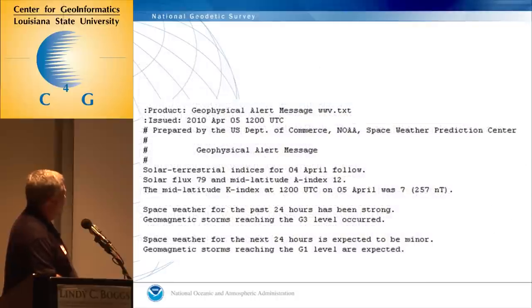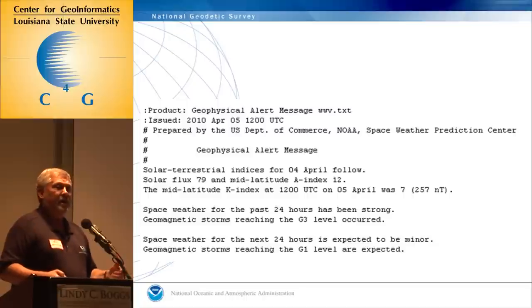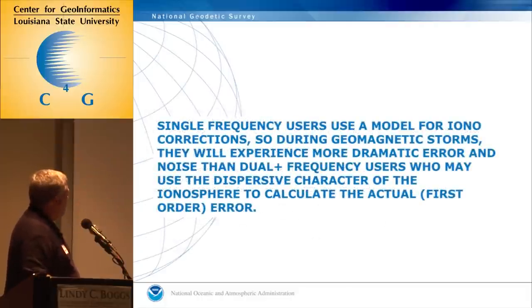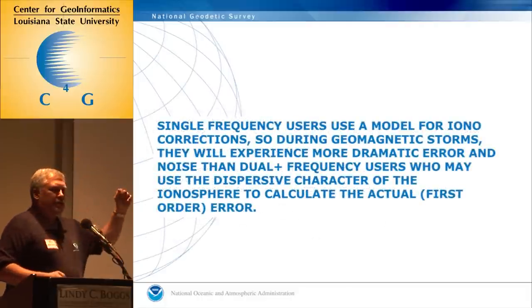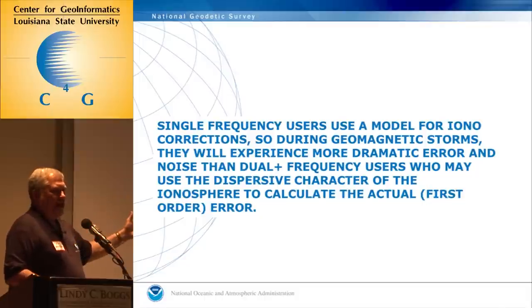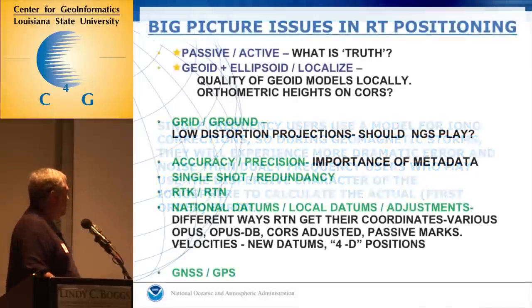you'll get another message. They're saying this K index is 7. That's high. That'll be an effect on what you're doing with real time. So you can get these guys to send you messages. So single frequency, again, uses a model for the ionospheric activity. Therefore, it's not going to be robust, and it's going to have more dramatic error in those kind of conditions. Okay, so again, dual frequency.